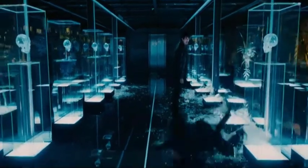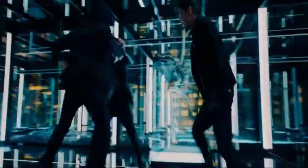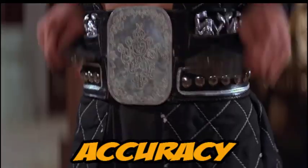As a matter of fact, we haven't really seen John Preston take much punishment in Equilibrium, but we've seen John be tossed off of buildings, be shot, be thrown, be kicked, be punched, and still moves forward. This dude is a tank. Durability goes to John Wick. Accuracy.